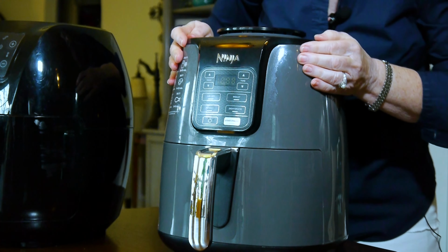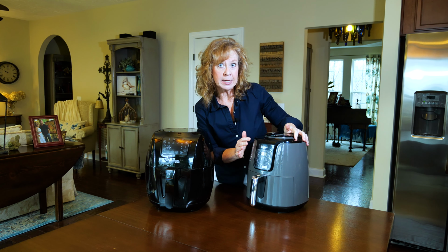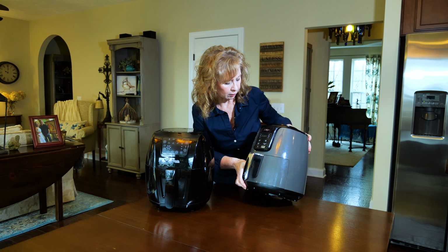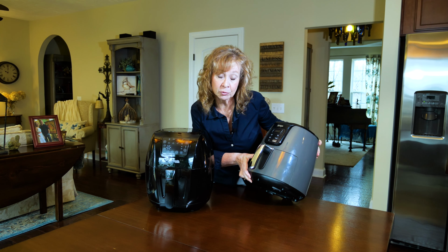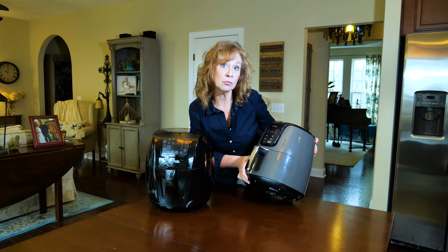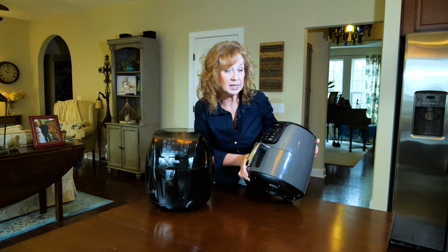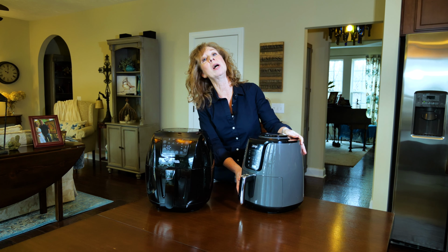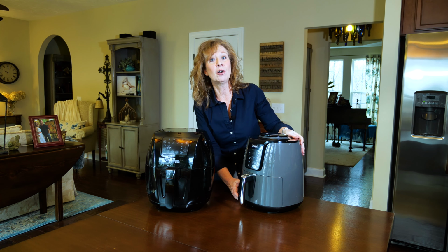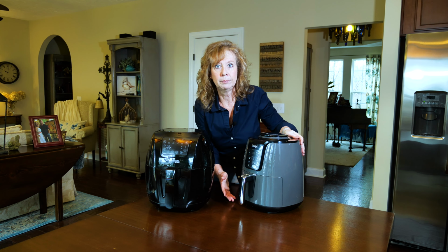So these controls are fairly straightforward. It has some pretty straightforward options. We have, of course, the air fry, which is what we use it for mostly. There is a roast option. There is a reheat option, which we have never used, but we might one day. And there's a dehydrate option, which we really do want to try. We would like to create our own beef jerky, or gator jerky, or boar jerky.